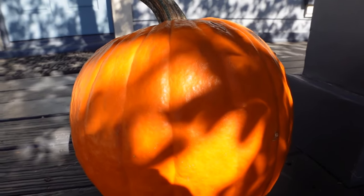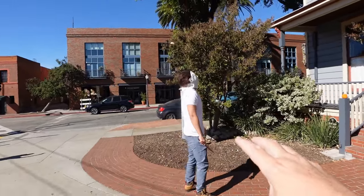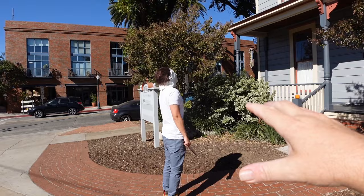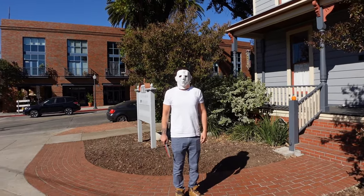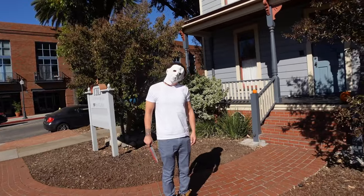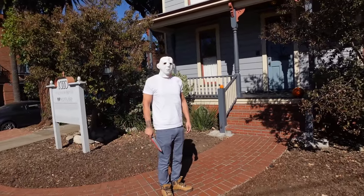We got Michael Myers himself here, coming back to his home once again. Oh my, nice. Got a little blood on his knife.